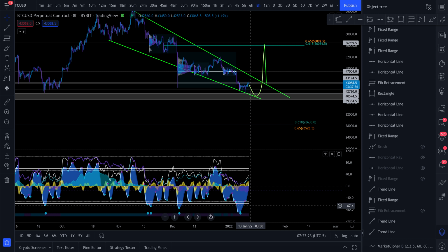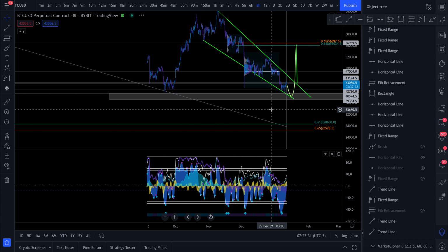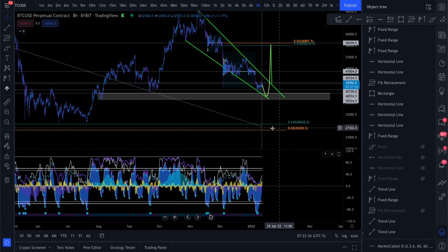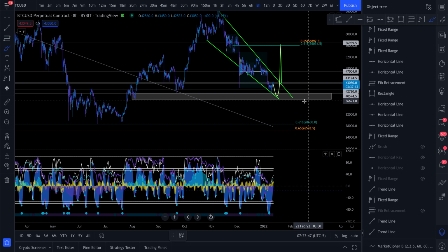Okay, so that's kind of what I'm looking at with Bitcoin, targets to the upside and targets to the downside. And of course, if we lose this white box, then the next major target to the downside for me is going to be around that 30K level, but more specifically, this golden pocket from the dump of the low that we put in March 2020 to the all-time high. So those would be the two major areas of support that I'd be looking for.